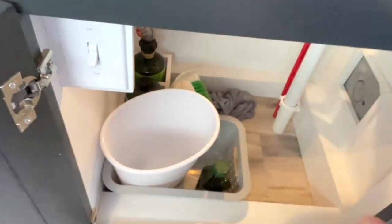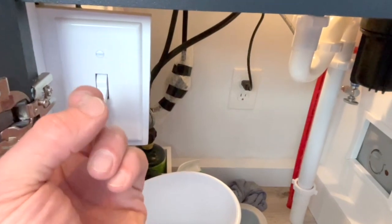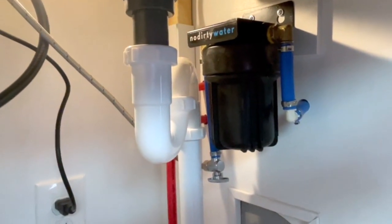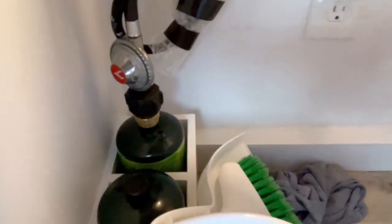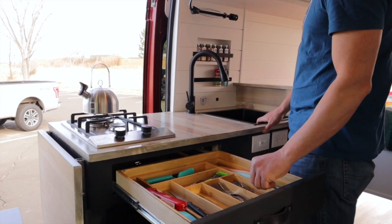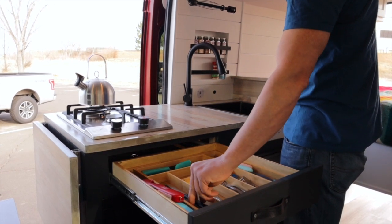One big area where we stand out from many other vans is this hot water heater that runs to the kitchen sink but also the outdoor shower. We also have a no dirty water filter which provides drinking water, and then there's space for 2 propane tanks for your gas cooktop. You will have a really well-stocked utensil drawer full of silverware, cutlery, cooking utensils, tongs, a lighter, and of course a wine opener.